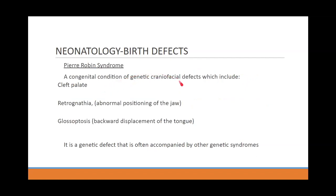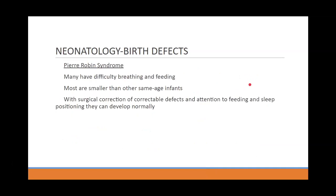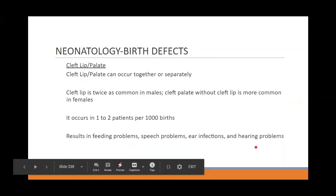Pierre-Robin syndrome is a congenital condition of genetic craniofacial effects, which include a cleft palate, as well as other problems, right? Retrognathia is that underbite. And glossoptosis is backwards displacement of the tongue. They're going to have difficulty breathing and feeding. And they're also going to be smaller. Now, this is that cleft palate, right? The roof of their mouth. It can be U-shaped or V-shaped, depending on how severe it is. And then there's the overbite thing we were looking at there, the displacement of the jaw.